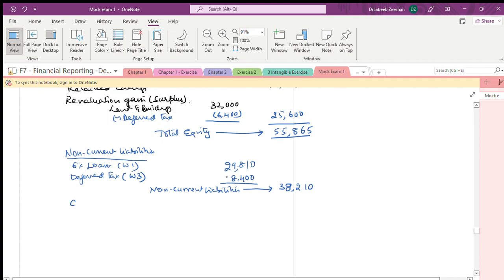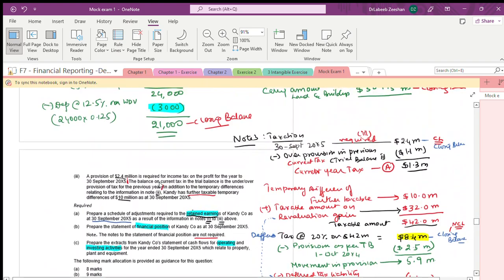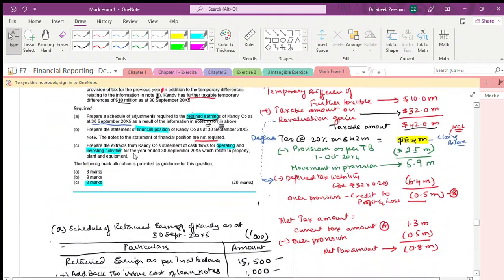Okay, next, current liabilities. How much are the current liabilities given in the question? The question gives 43,400. Is it right? 43,400.